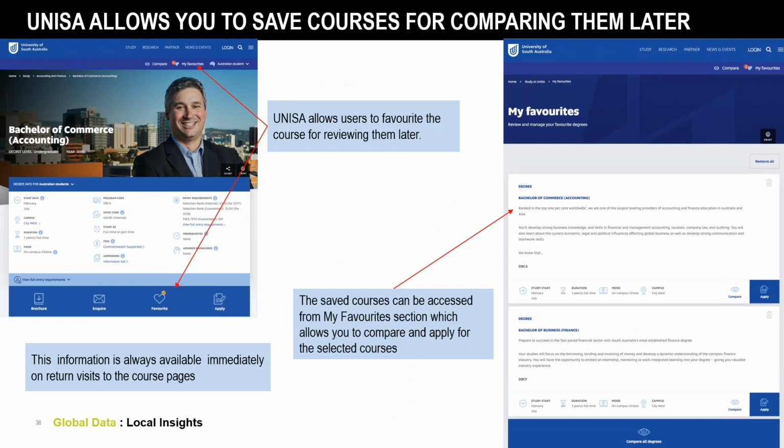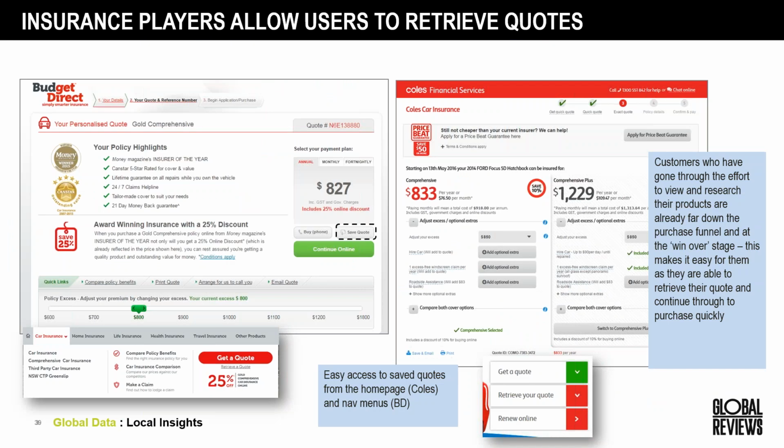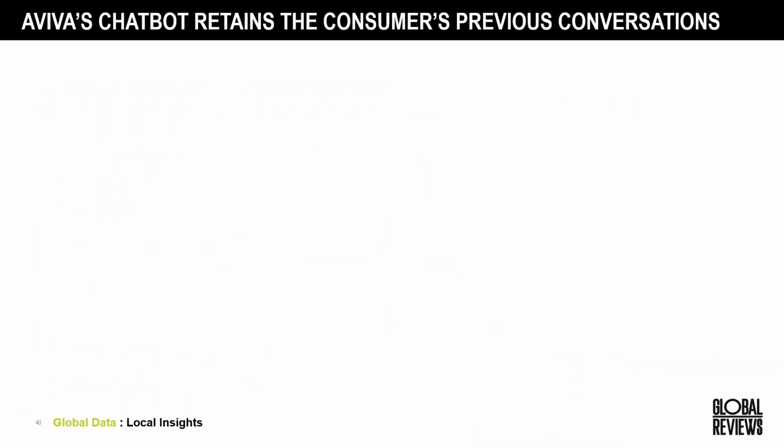If we look at some other industry examples for returning prospects, let's look at the insurance industry. The insurance industry is very good at helping users retrieve a code that they must have taken a lot of time to fill in. Most of us go to an insurance website, give up all the details, get a code, and what these websites are good at is allowing you to save that code information, which you can come back and retrieve. It basically makes the life of a customer easy, and they don't have to fill in this entire information once again.